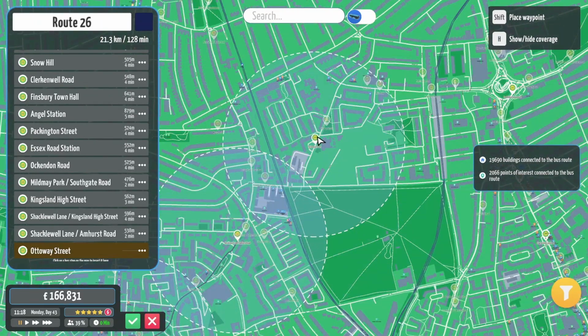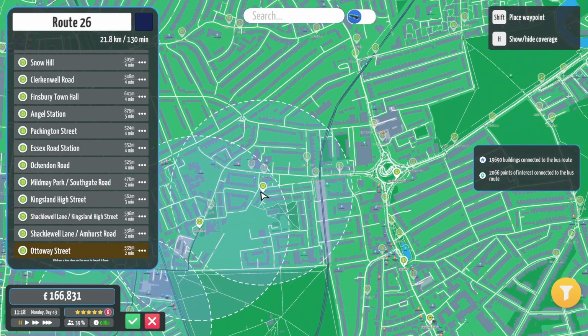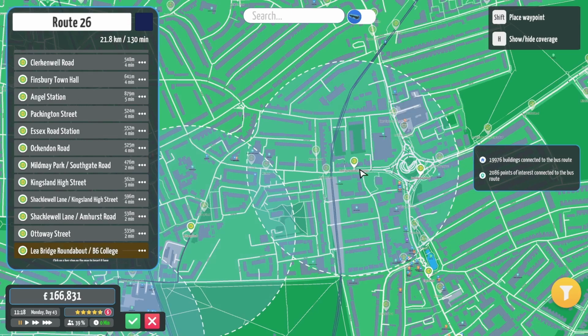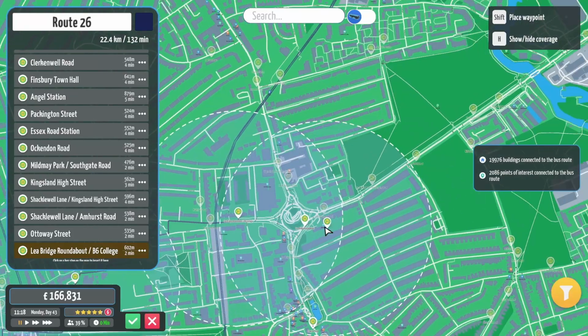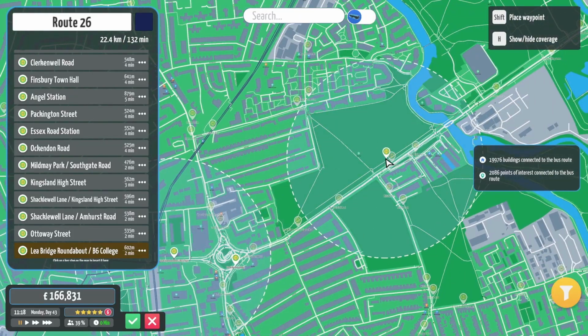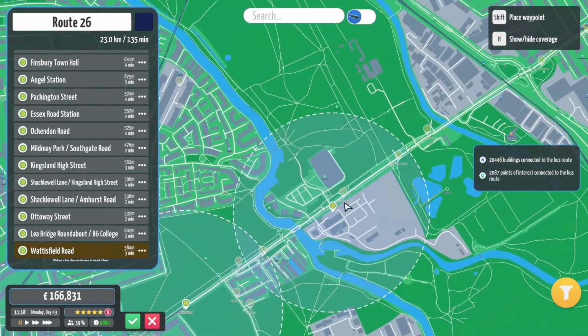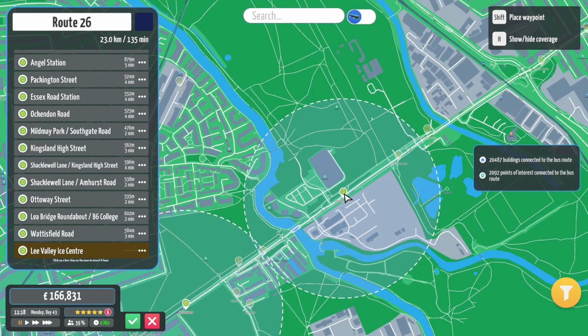So yeah, this is going to be a bit of a different route, I think, to how we usually do it. Usually we just say every bus runs at this frequency. They go out and they run the route a bunch of times, in one fashion, and then they go back. This route we're going to switch it up a bit.